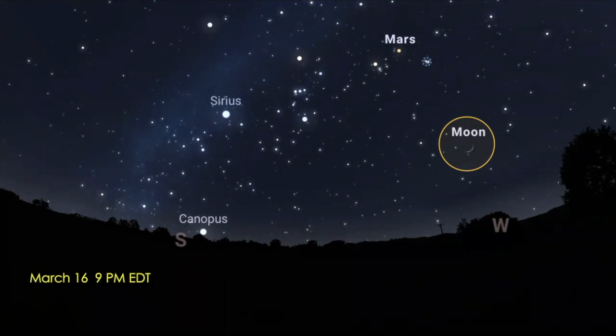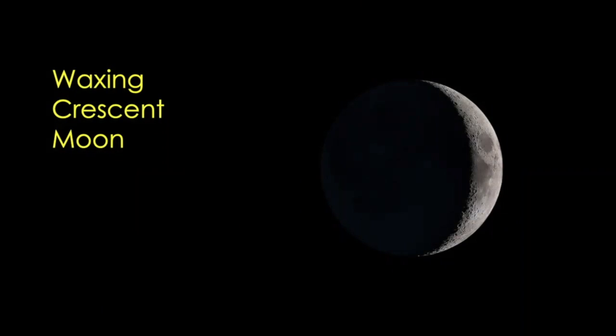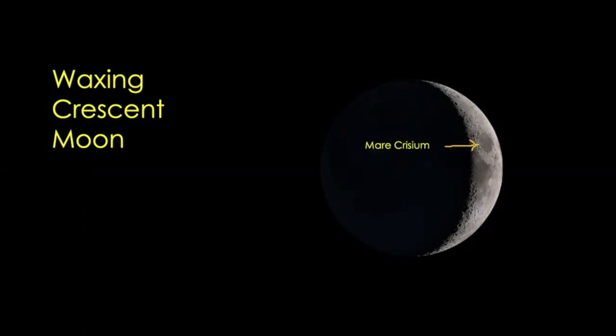It's fun to look at the moon with binoculars, particularly when it's a nice waxing crescent moon. Just a little bit of light, not too bright to look at through binoculars. And there's a round feature, Mare Crisium, the ocean of storms. It's a very prominent feature on the crescent moon. And in these early days when the moon's just a few days old, it's fun to look for that with binoculars.